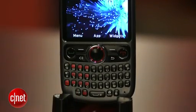So overall, I'd say that this is a good choice that I would recommend for somebody looking for something a little bit beyond the basics, but who doesn't want a smartphone.